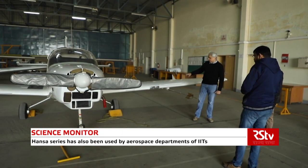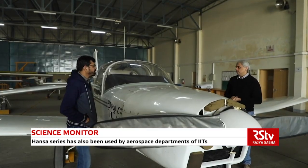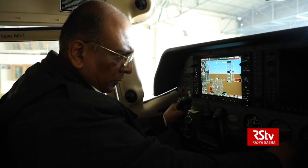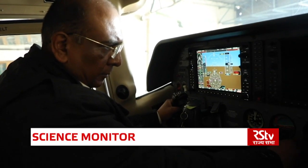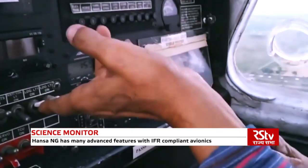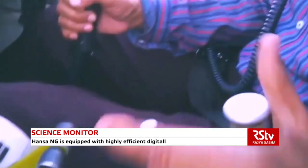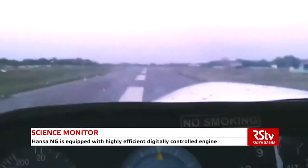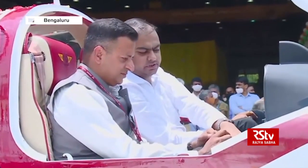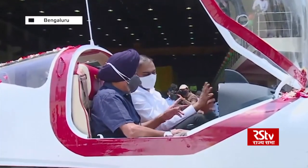Apart from flying clubs, these aircrafts are also being used by the aerospace and aeronautical departments of Indian Institutes of Technology. This new advanced model of Hansa is equipped with smart multifunctional displays, a glass cockpit, and bubble canopy design with Instrument Flight Rule (IFR) compliant avionics, and uses a highly efficient digitally controlled engine. Everyone present at the unveiling ceremony took stock of the model and praised the achievement.